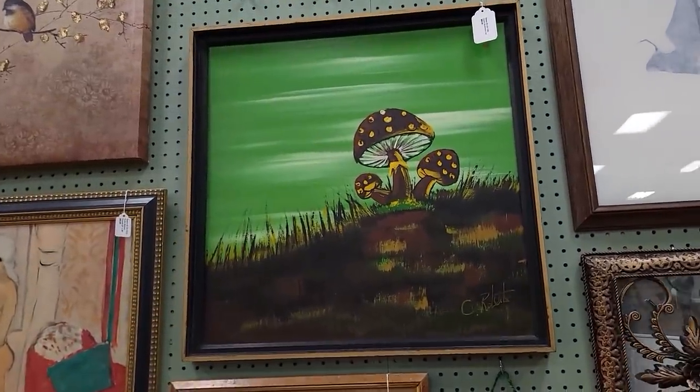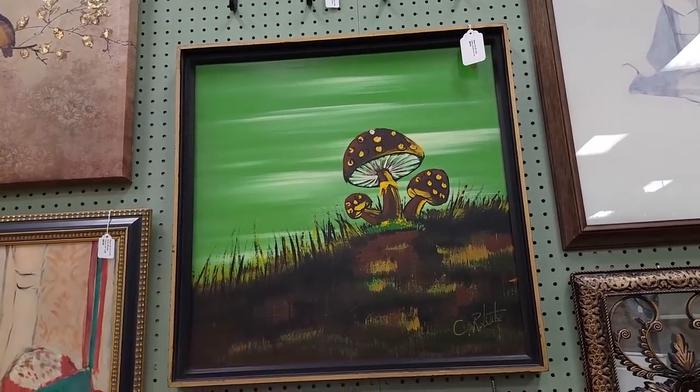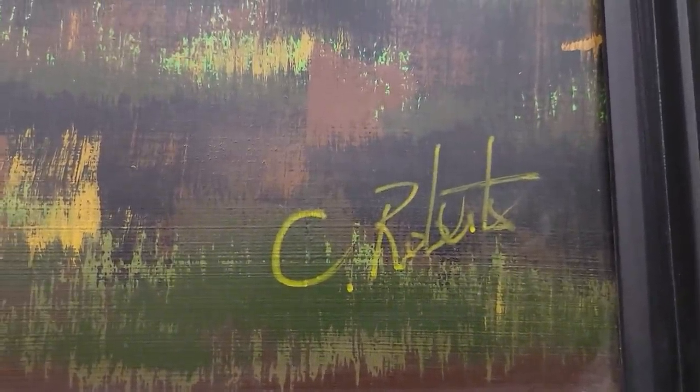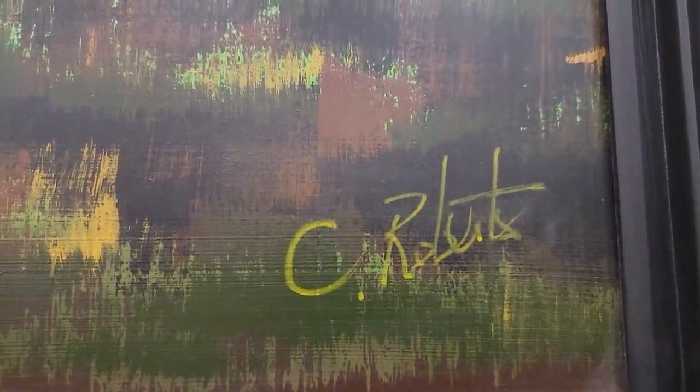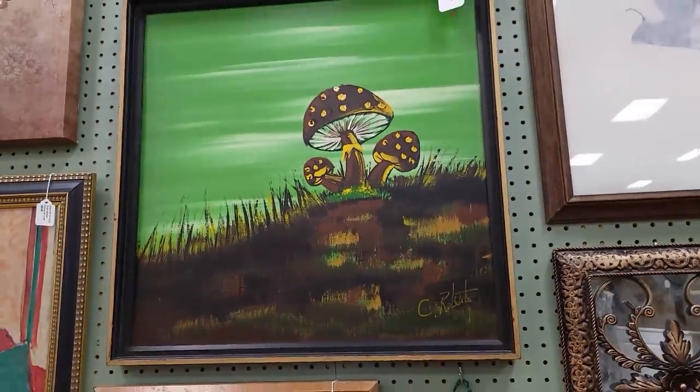Look at that. That looks very mid-century with the mushrooms. What is that artist? I think it's a G. Roberts. I want to say Roberts. See if the tag tells us. 60. Not a bad price for that at all. Not a bad price.